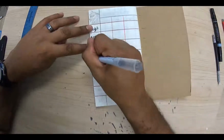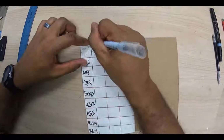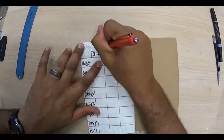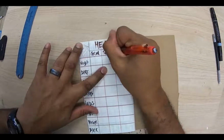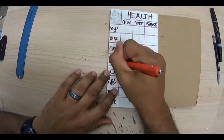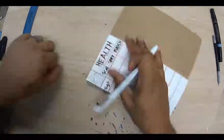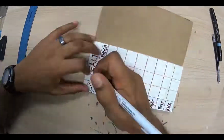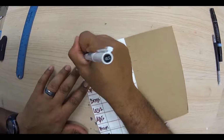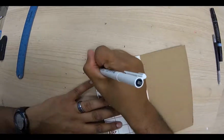With this one, this is going to be my health tracker, so it's a little bit different than the last time I did the health tracker. I've separated them out a little bit more, so I got my weight, and then the weight for my biceps and chest and stuff like that. So I'm actually putting down a goal. The first column that's empty actually says goals, or what my goal is, and then this is where I started at the beginning of the month, and then this is where I ended at the end of the month.